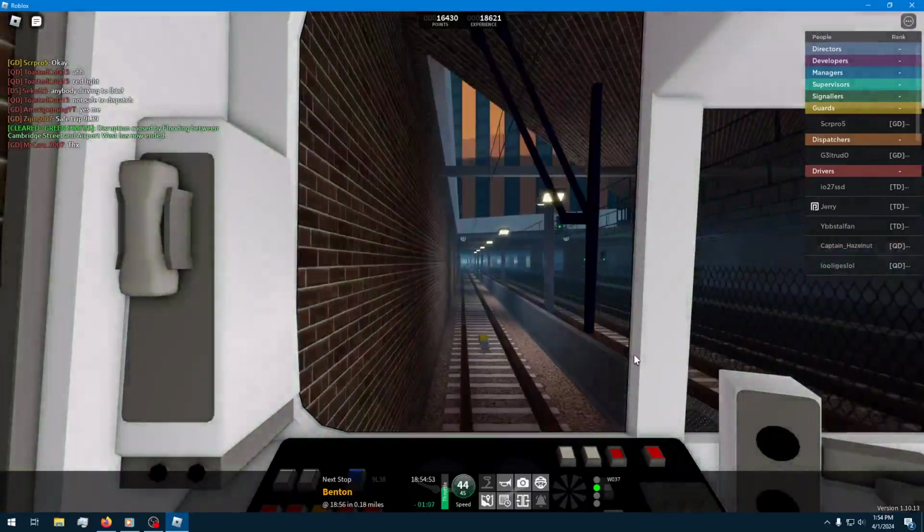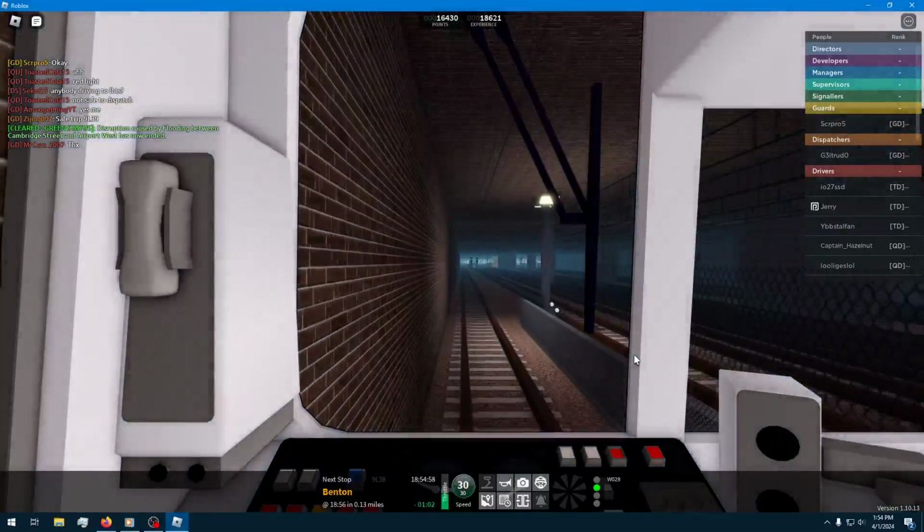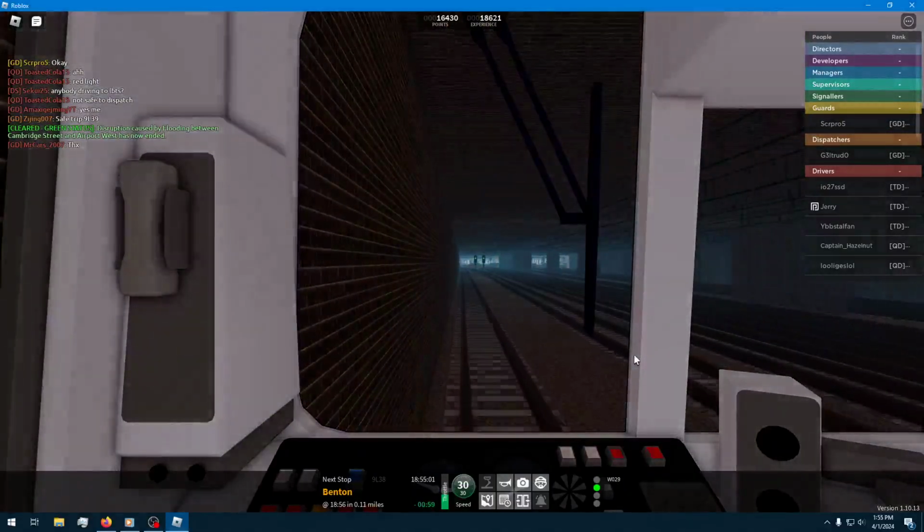We will shortly be arriving at Stepford Central. Change here for trains to Stepford Airport Central, Connolly.